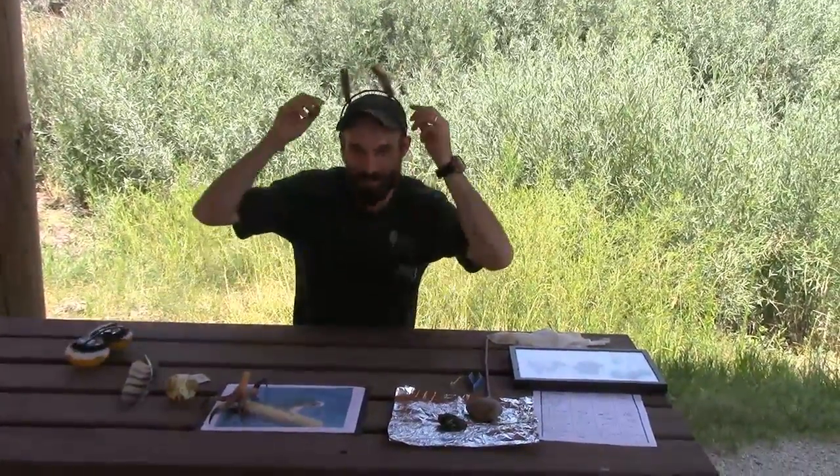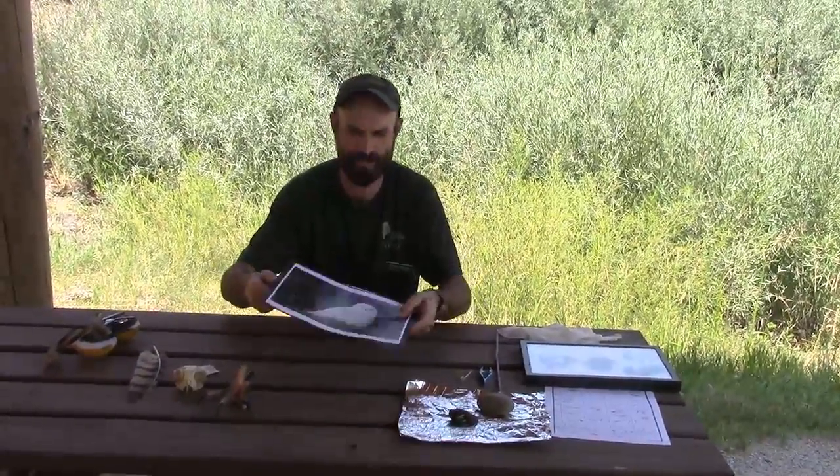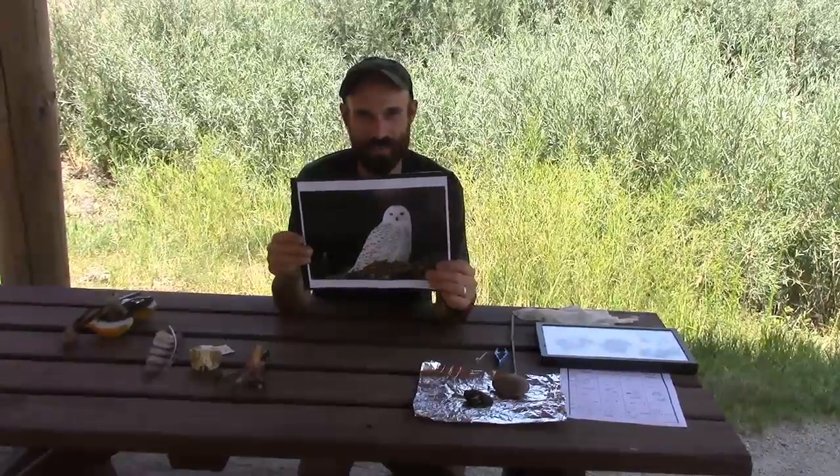Hey everybody! Welcome to the Ogden Nature Center. My name is Brent, and for Wild Wednesday today, we're going to be talking about owl pellet science. Chances are you've seen an owl before, like this one, the snowy owl. But they do something where they make this thing called a pellet.